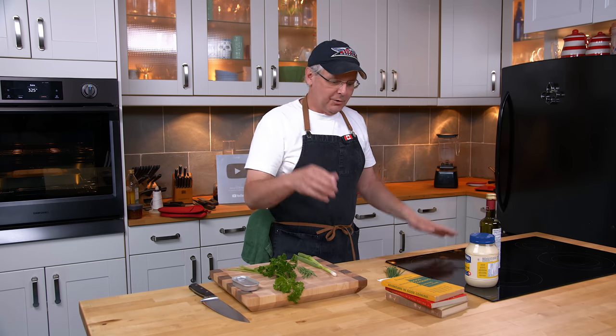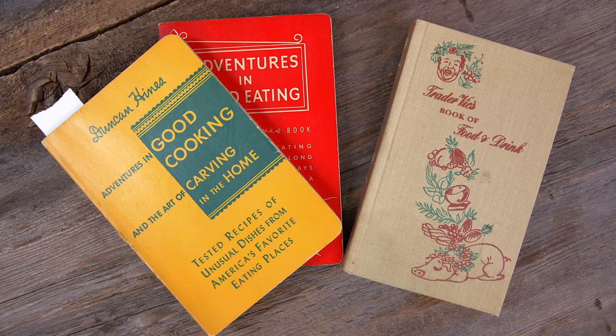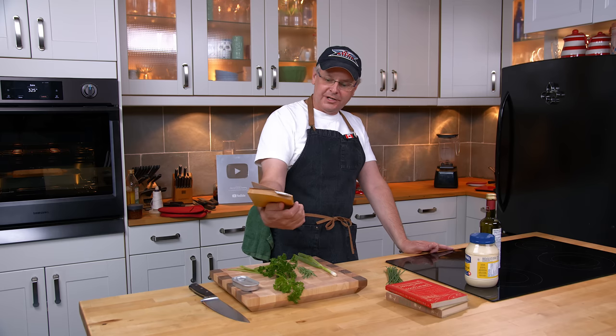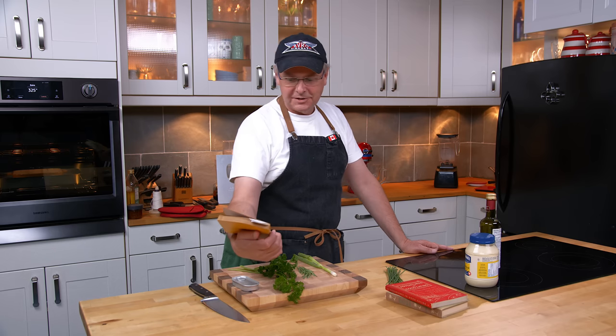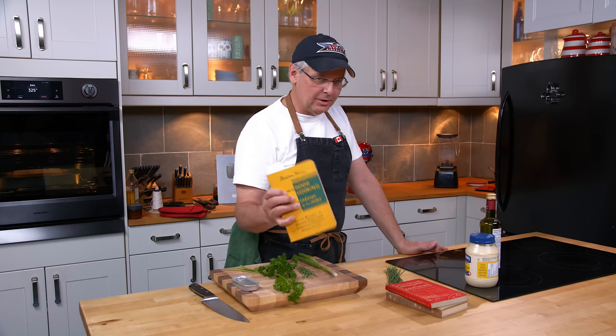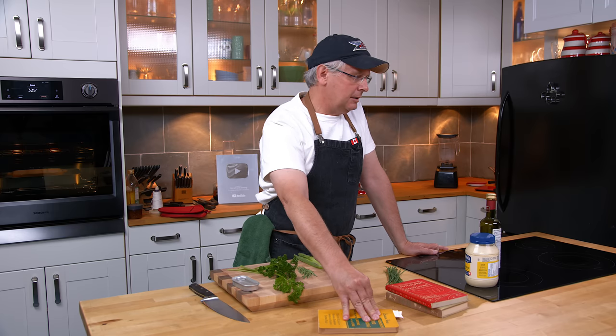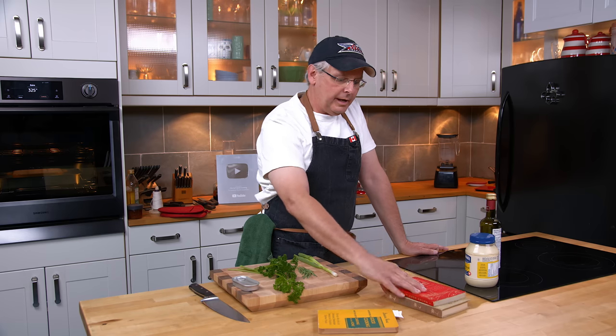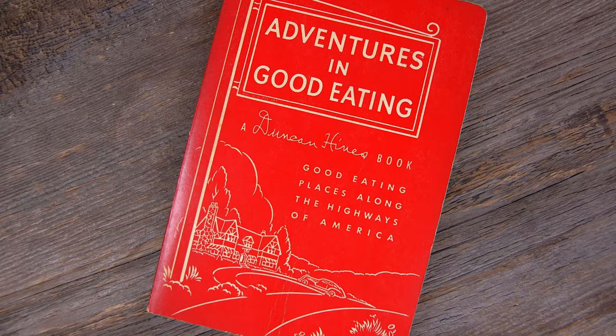Today, we're going to do a recipe from the Duncan Hines book, Adventures in Good Cooking and the Art of Carving in the Home, Tested Recipes of Unusual Dishes from America's Favorite Eating Places. A little bit long-winded, but a couple months ago, we did a recipe from a hotel, and they said that they were listed in the Duncan Hines book, Adventures in Good Eating.